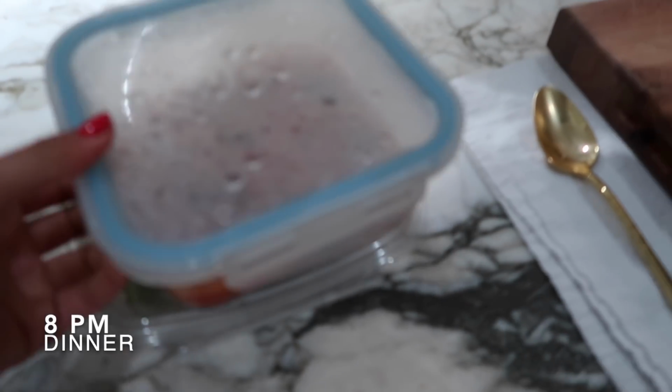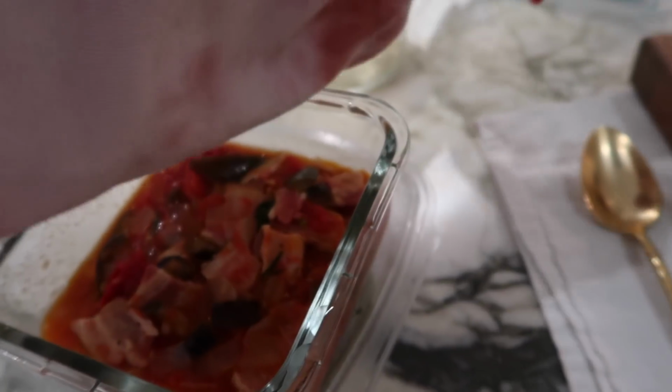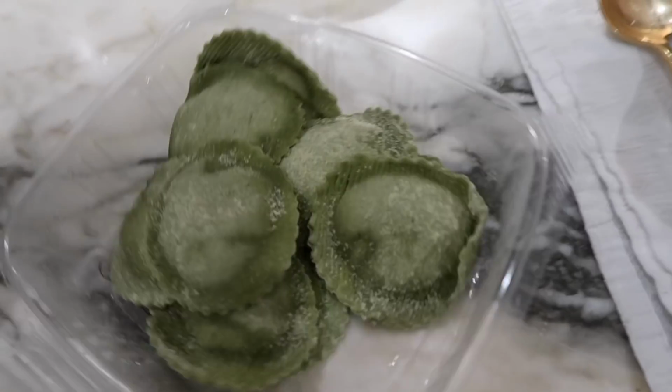So for dinner, I'm just gonna keep it simple. It's kind of late. I'm going to heat back up the marinara that I made earlier today and make it with some spinach and cheese ravioli.